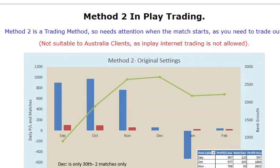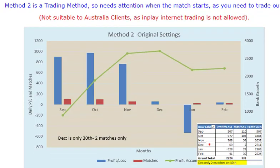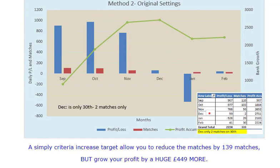Okay, method 2, I won't dwell a lot on method 2. First of all, disclaimer, obviously if you're in Australia, you can't bet in play. You would have to ring up, and you can do that. I'm not saying you can't, but obviously the spontaneity of it is not the same as if you can just do it on the internet. But here it is here. So we can see there 333 matches traded for £2,224 or euros profit.